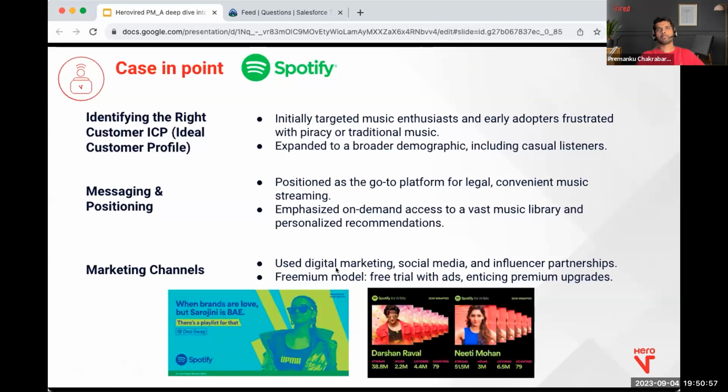There are other payment mechanisms which they also use in order to market their product. For example, one of the key things about Spotify is their premium model, where they have a mechanism to make money on their free subscriptions as well. So there are free trials with ads, and at the same time, those who don't want to listen to ads can go for premium upgrades.